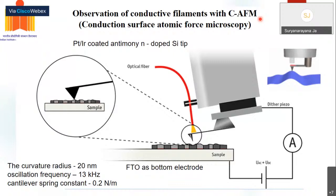So we have used platinum iridium coated antimony doped silicon tips, so our tip here, and we applied a potential difference between the top electrode and the bottom electrode. Okay, we used the tapping mode as I showed here. The curvature radius is basically of the order of 20 nanometers. The oscillating frequency that we used is 13 kilohertz, and the cantilever spring constant is 0.2 newton per meter.